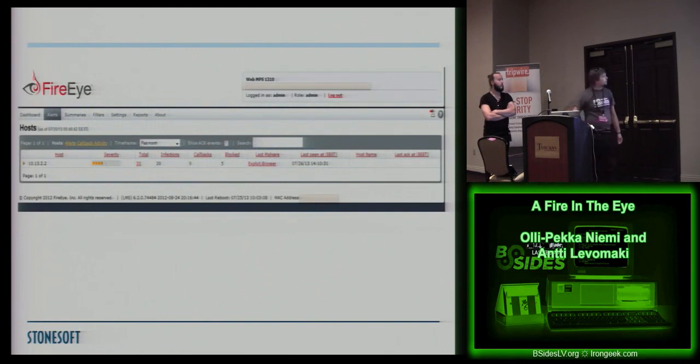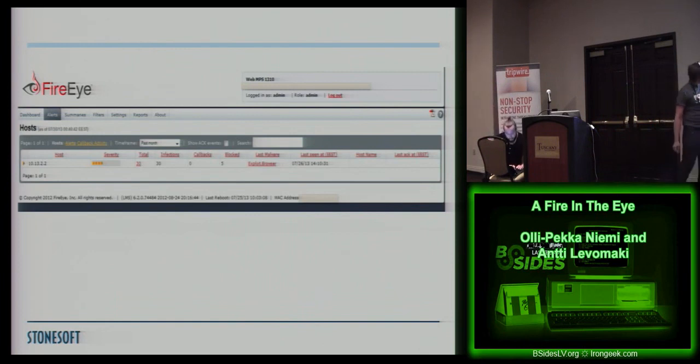So this is a screenshot from the FireEye GUI. So you'll see the exploit browser.